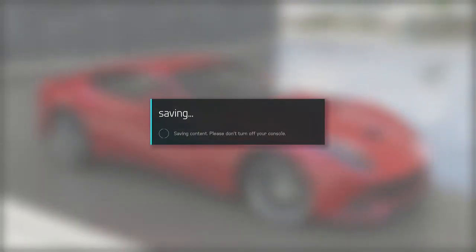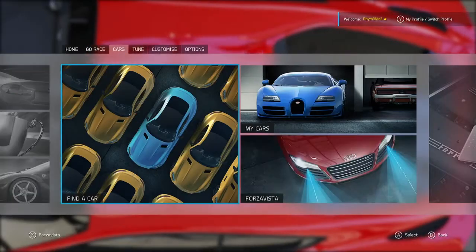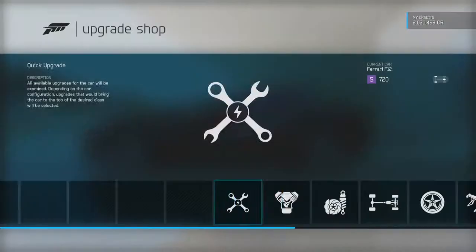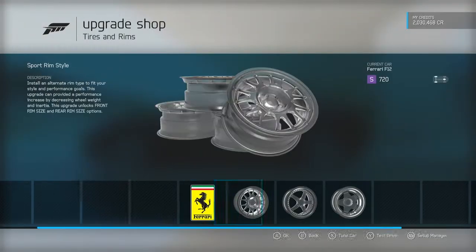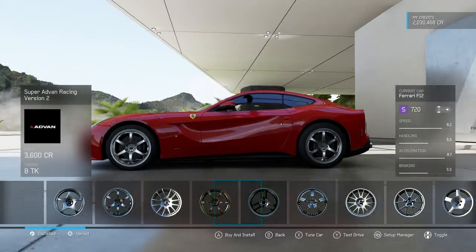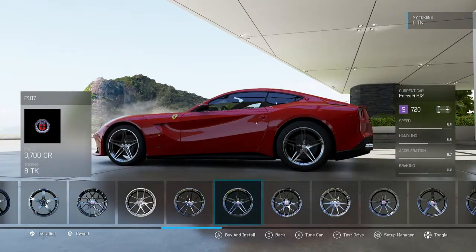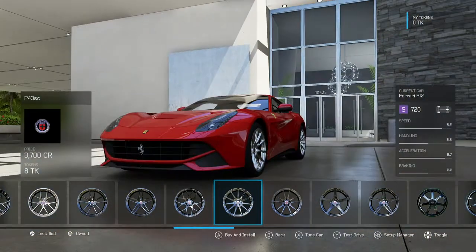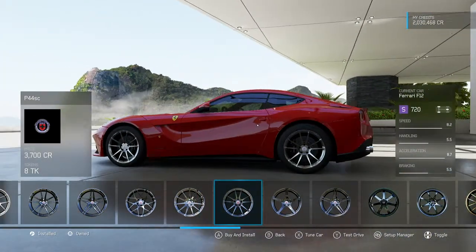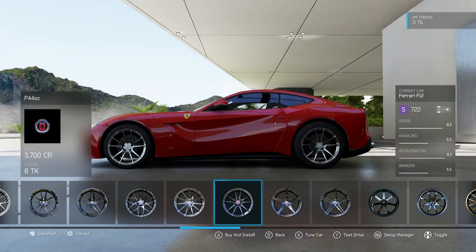First, I have got to say how excited I am to do my own version of the F12 Berlinetta, and I'll only swap out the rims because the car is technically perfect, but the rims are letting it down a bit. These look quite awesome. Look, I would actually like to drive that.